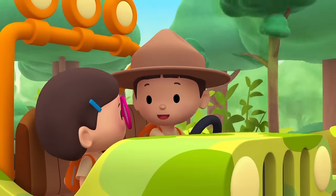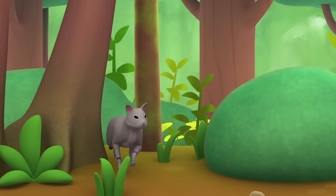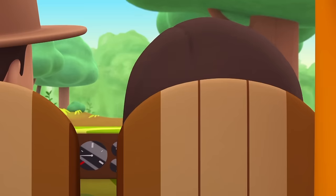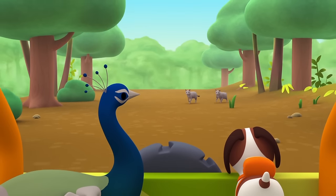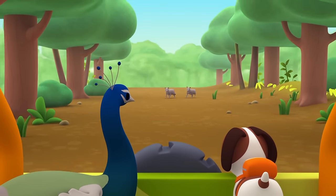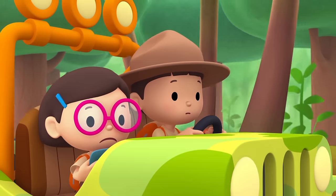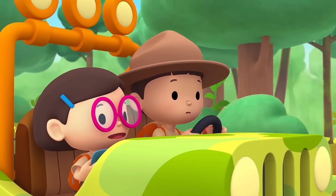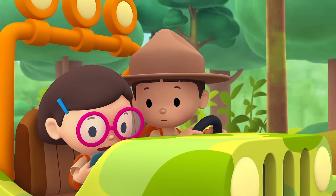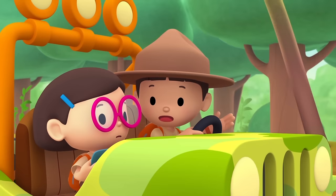With the Jeep, we should get there in no time. What is it, Hero? Leo, it looks like some big cats are following us. They could be jungle cats, Katie. It says jungle cats are one of the peacock's predators. This means jungle cats hunt peacocks for food. Don't worry, Katie. We're safe in the Jeep.